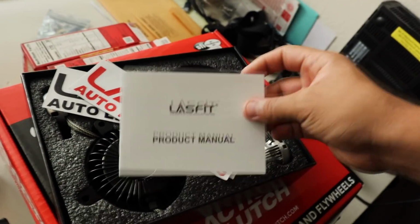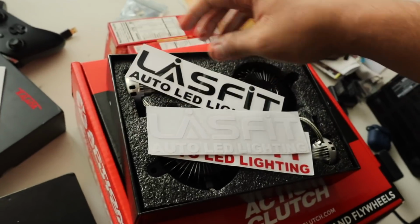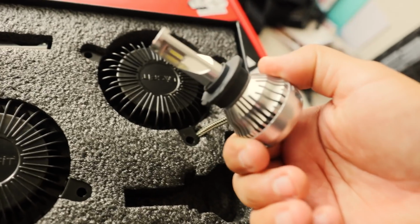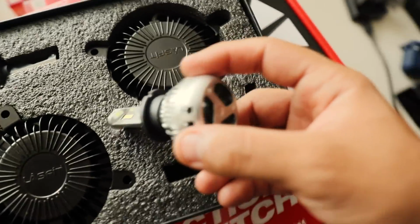Okay, we got the product manual. We got some LASFIT auto lighting stickers. Pretty nice. I gotta collect them right here on my wall. We already got LRB Speed. Might have to put the LASFIT one right there. How does that look? Oh, yup. These, oh man. Got the intercooler in the back. Nah, just kidding. The cooling fans.